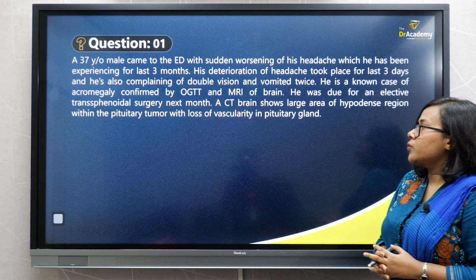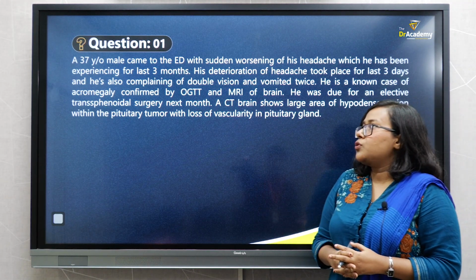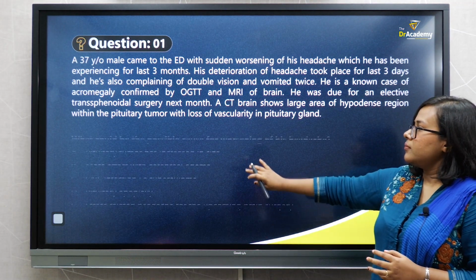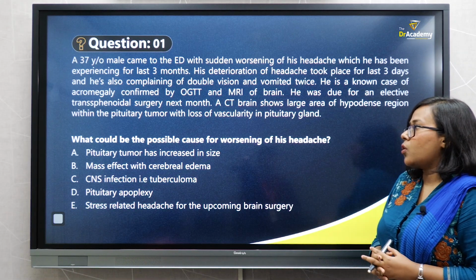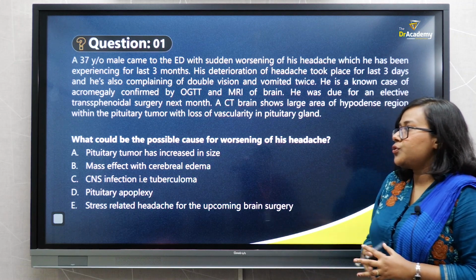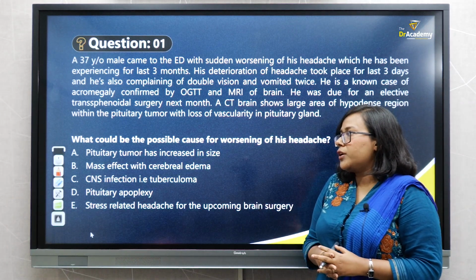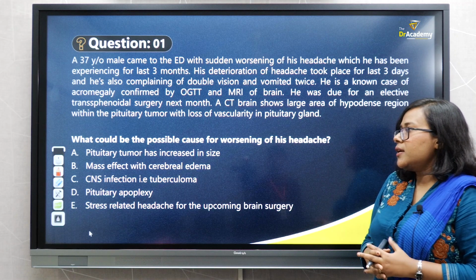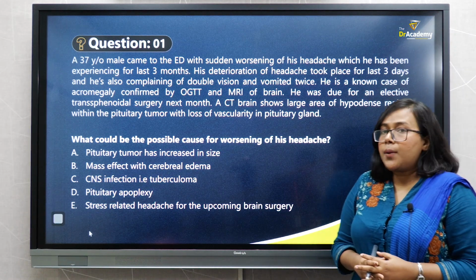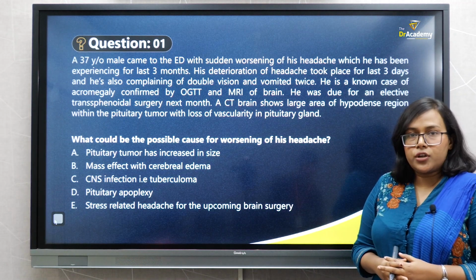A CT of the brain shows at this point a large area of hypodense region within the pituitary tumor with loss of vascularity in the pituitary gland. What could be the possible cause for worsening of his headache? So the options are: option A, pituitary tumor has increased in size. Option B, mass effect with cerebral edema. Option C, CNS infection such as tuberculoma. Option D, pituitary apoplexy. Option E, stress-related headache for the upcoming brain surgery.